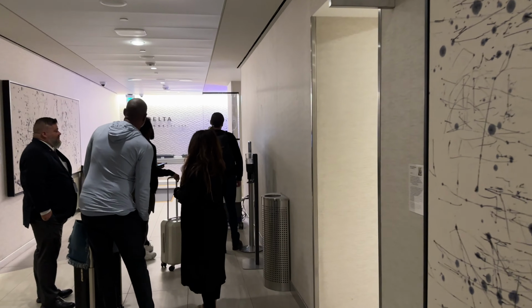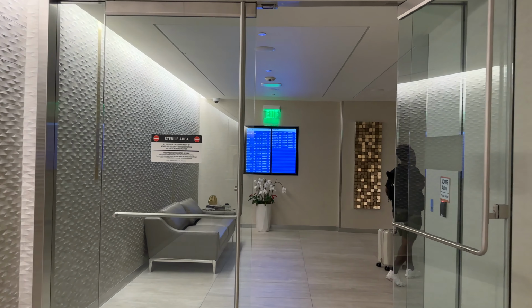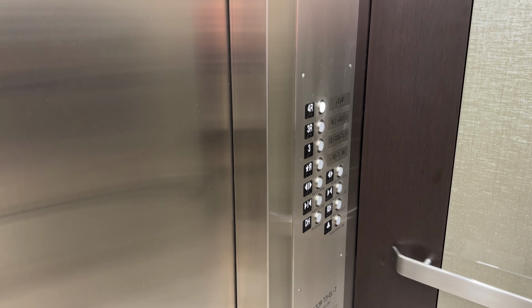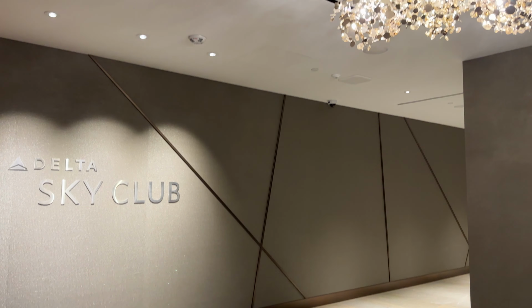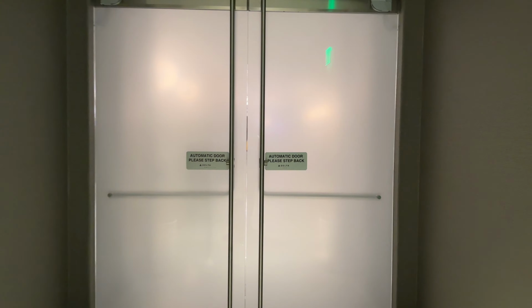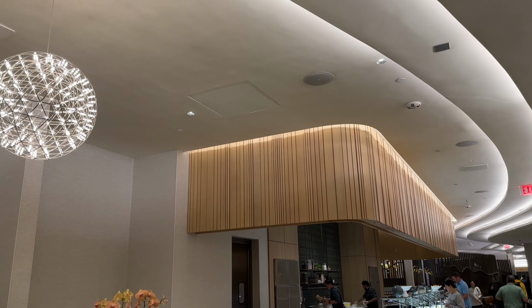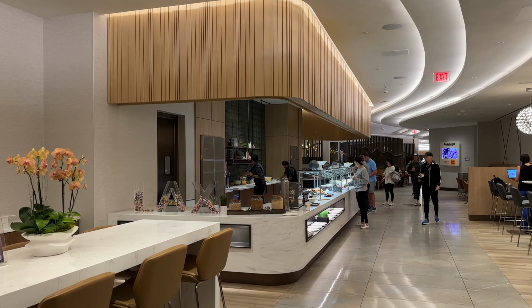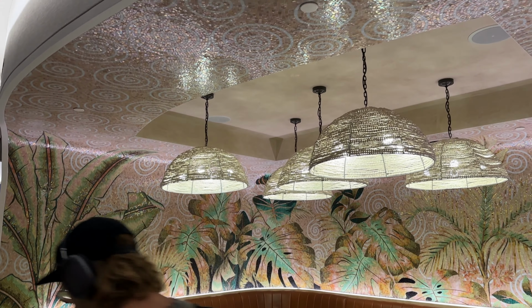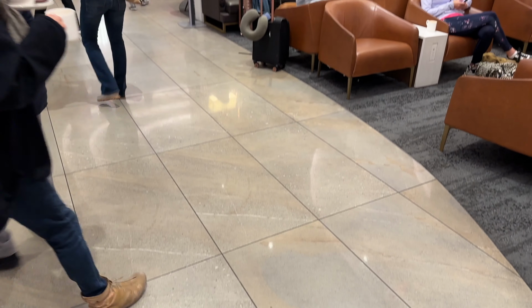Unlike LA's usual long security lines, I was through a dedicated security lane in just minutes, which leads you to an elevator that takes you straight up into Delta's signature airline lounge, the Sky Club. On entering, you can see the airline is a well-suited sister to airline Virgin Atlantic, as there is an air of Virgin's clubhouse here, with sculpted ceilings, organic architecture, and a range of designer furniture, which on first impression makes this one of the most impressive lounges in the US.